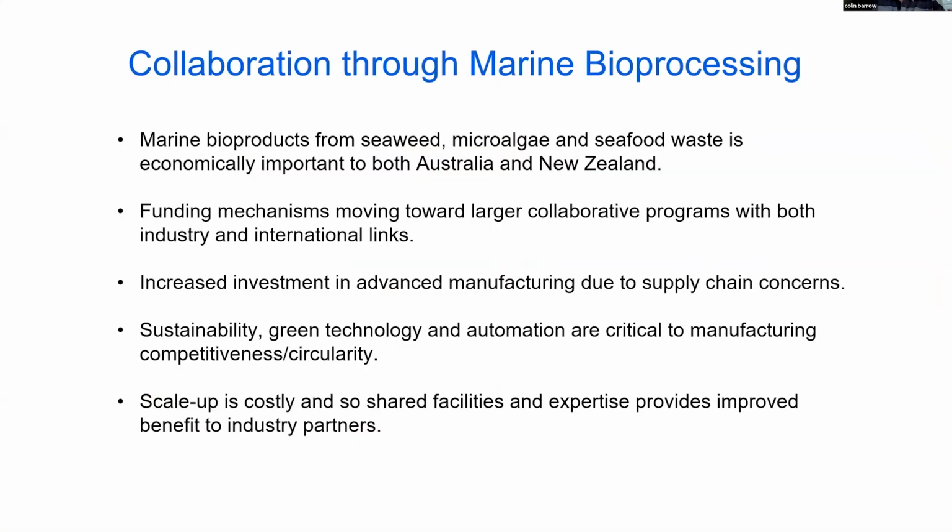And then I think the biofactory that we've created is available for people to use from anywhere. And also the marine byproduct CRC, even though it's Australian focused, it links pretty closely in with what Sue's doing through this MBA program. And I think we want to have a network of collaboration internationally. So there's a lot of drivers to that. Marine byproducts are important economically to both countries, and I think New Zealand's further ahead than Australia. There's funding mechanisms on both sides that Sue and I have taken advantage of, and I think those are becoming larger in some cases.